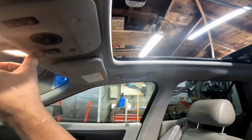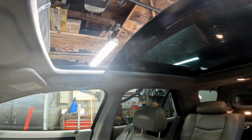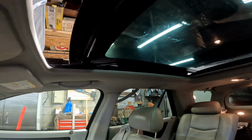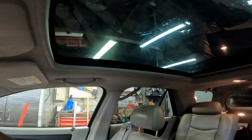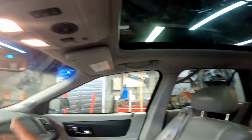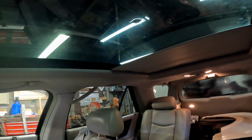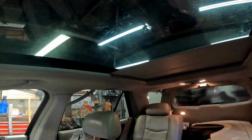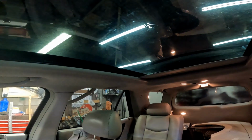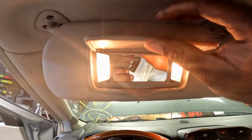Close this sunroof. Sunroof is closed, so everything worked. Even that little cover is not all saggy. But y'all see that even that cover works. I think this was a good buy right here.